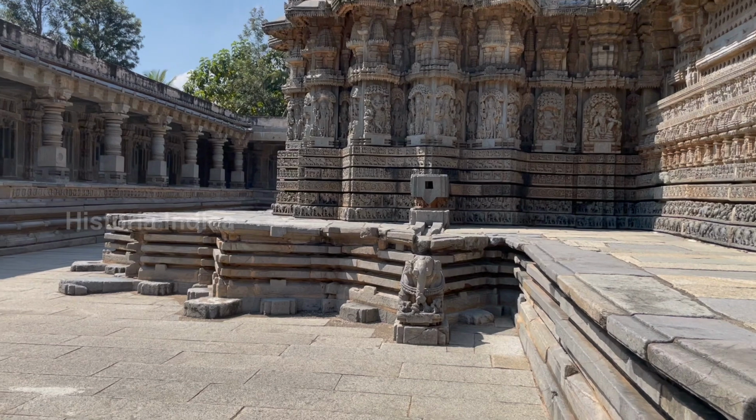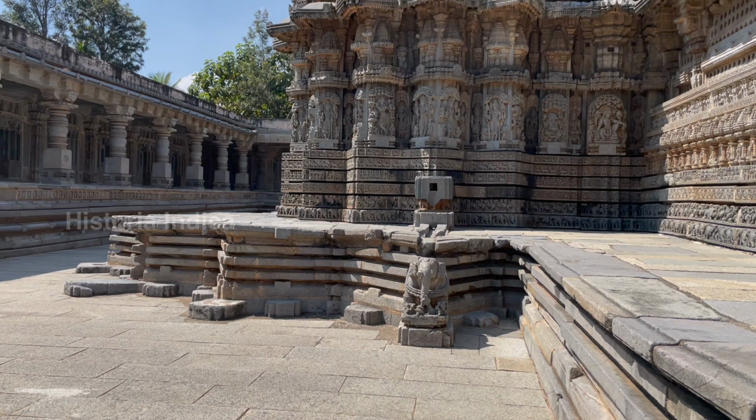In the gaps between the star points, you will notice some stone stands without any figures on them. These originally had images of Nagas and Yakshas, which are missing or destroyed.